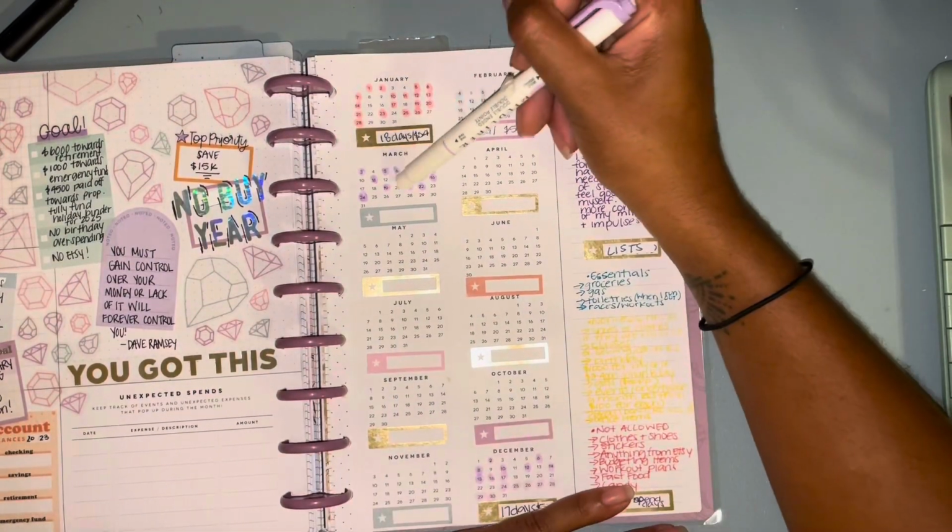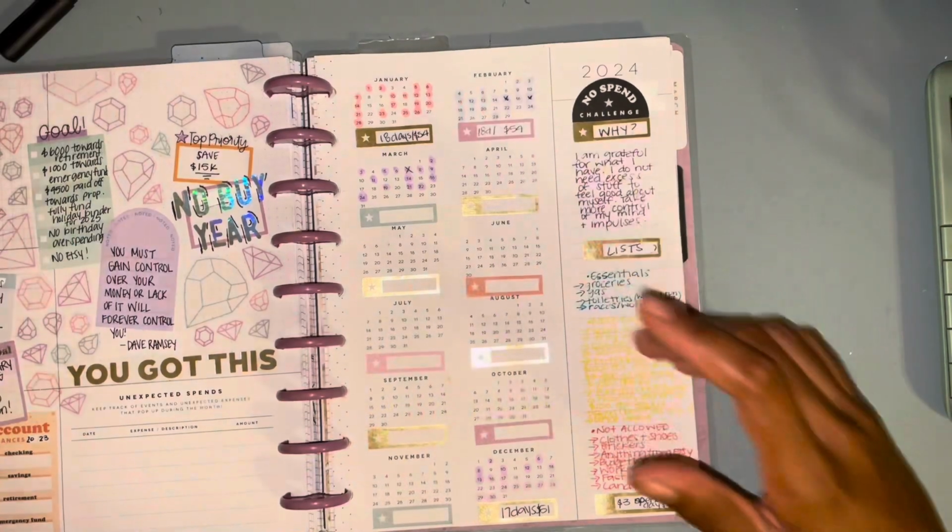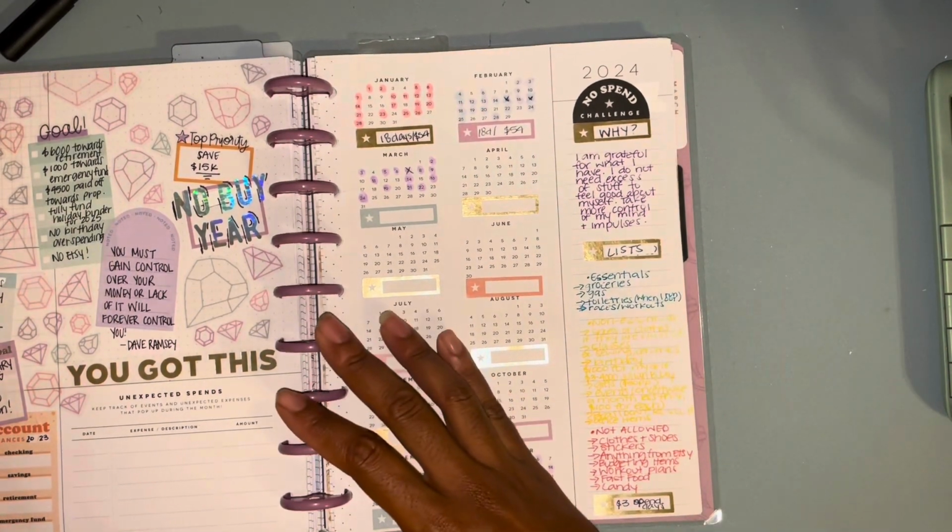So that was 1, 2, 3, 4, 5, 6, 7 no spend days and 7 spend days. So 14 and 14 again. Let me grab my binder so we can do our no spend challenge.